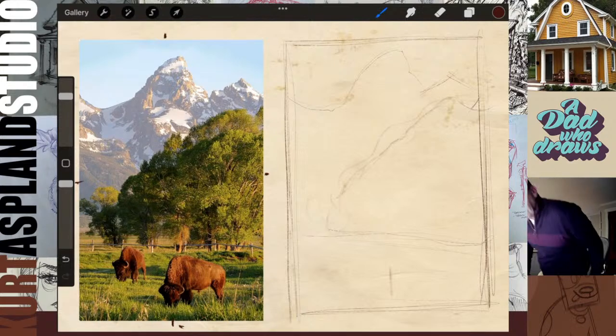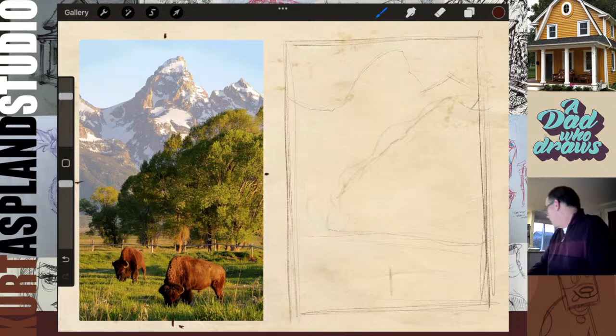Yeah, the time change here in the United States has caused it to be brighter at this time. That's kind of surprising.